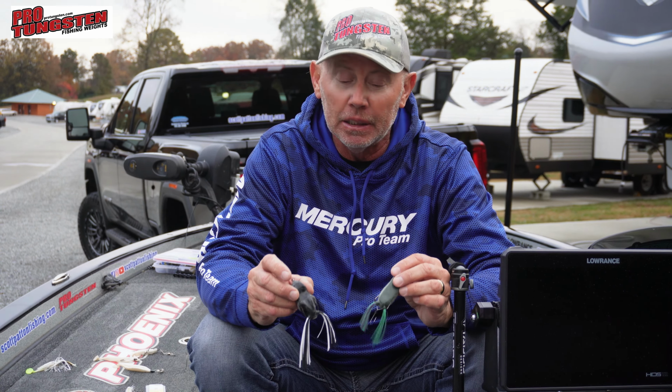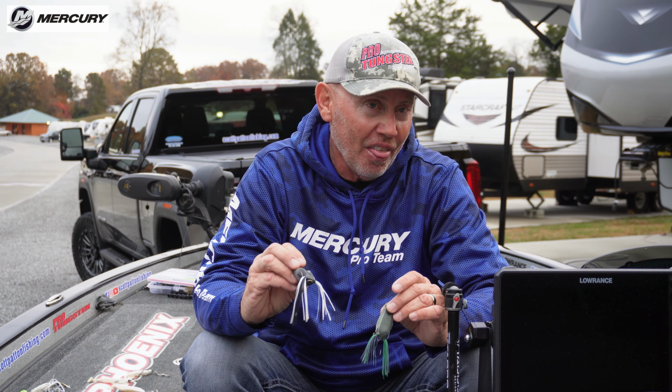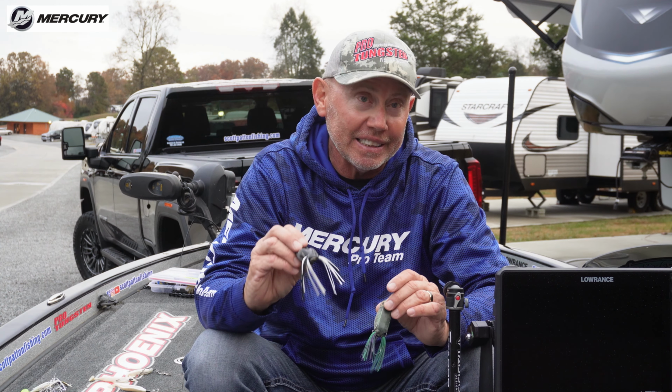I'm using a popping frog. This is a Spro popping frog, snag proof, black and white. I've really used a lot of different colors. Some days there might be 3 or 4 guys on a big mat, so I'm trying to use colors that everybody else isn't throwing, and that's helped some.